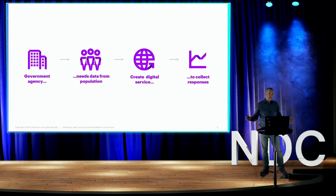So what is Altinn? Imagine you work for a government agency that needs to get data from the citizens of Norway. Maybe you want them to report their COVID-19 symptoms. And maybe you want a digital service online that can receive that data. Then Altinn is the platform for you.